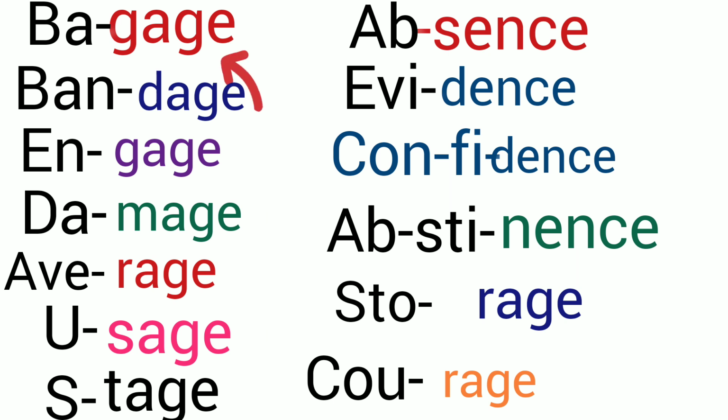So we have the gauge, dage, gauge, mage, rage, sage, dage. Okay, remember we always do this alphabetically. In case you're just joining me, we normally do this alphabetically. Don't forget to watch previous videos so you get to know how we get to this point. Okay, so right there we have sense, dense, dense, nense, rich, rich.